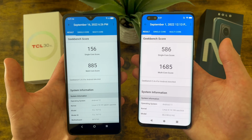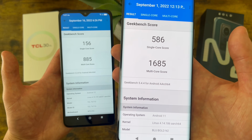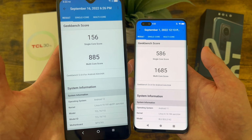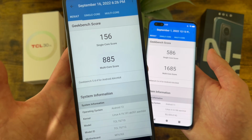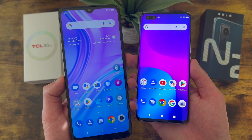So if you're doing higher end activities like mobile gaming, for example, or you're just going to be on your phone a lot, between the two, you will get a better experience with the BLU Bold N2. But that being said, with the TCL 30XL, while it's not nearly as fast as the BLU Bold N2, if you're just doing basic activities like web browsing, social media, sending text messages, making calls, and stuff like that, and you're really just not going to be on your phone a whole lot, you're still at least going to get a decent experience here.